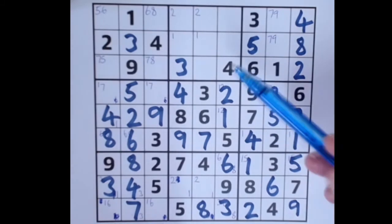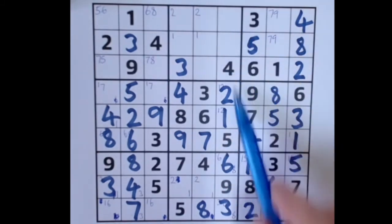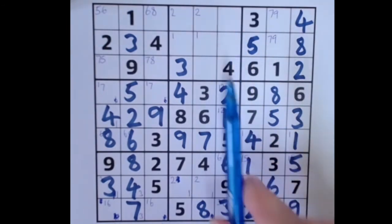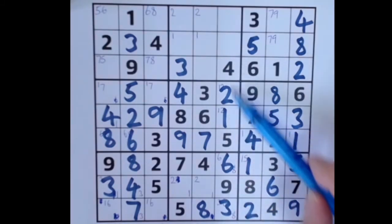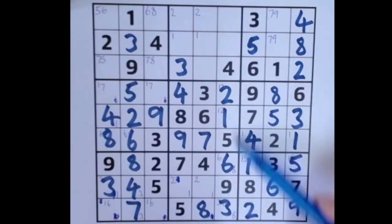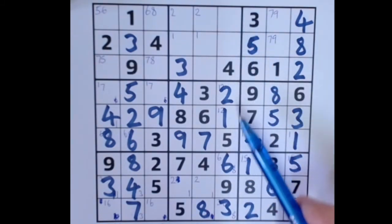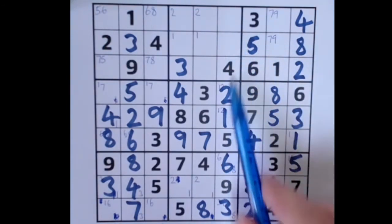In fact, I've just realized I should have done something else first. This column is missing 2 numbers, so we should really fill in these 2 numbers. We know what they are. We should fill those in first. 1, 2, 3, 4, 5, 6, 7 we don't have. 9 we have, so 8 we don't have. So 7 and 8 are the missing numbers here.